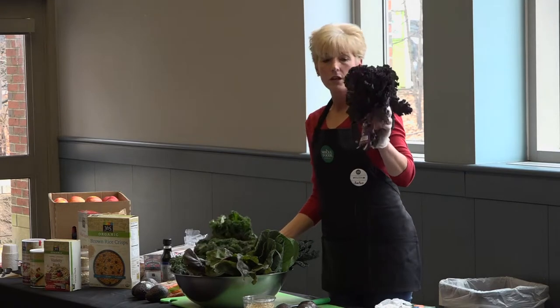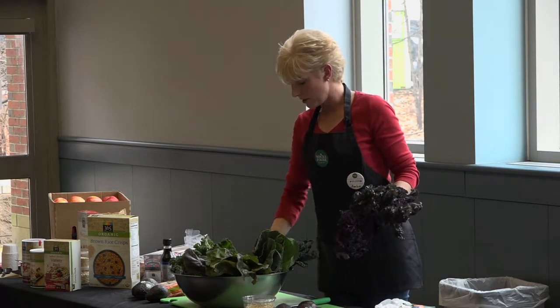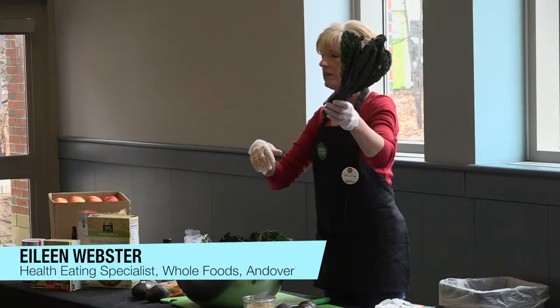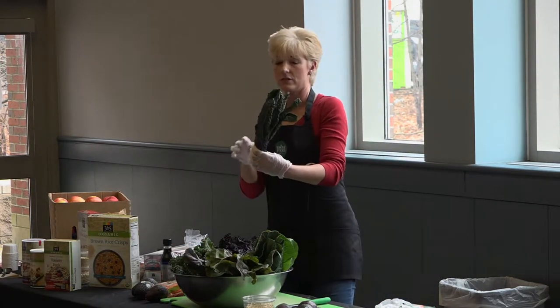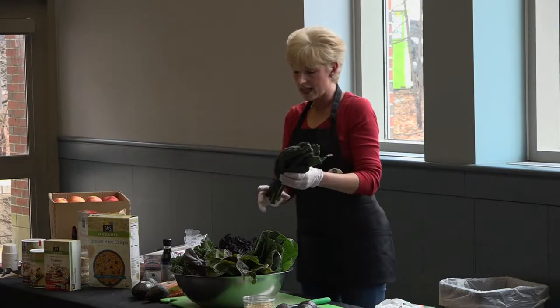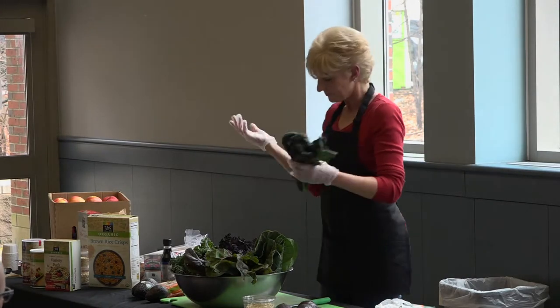So there's red curly kale, green curly kale, and one that I'm not going to use in this, but I really love. This is called Lacinato. It has three names: Lacinato, Tuscan, or dinosaur kale. Oh, I think sometimes it's called black kale too. I don't know why they like to name it so much. But nutrient-wise, they're all the same. It's all about how you use it, what you prefer or like.